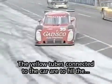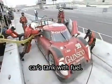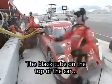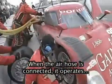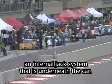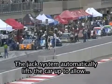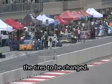The yellow tubes connected to the car are to fill the car's tank with fuel. The black tube on the top of the car is a high-pressure air hose. When the air hose is connected, it operates an internal jack system that is underneath the car. The jack system automatically lifts the car up to allow the tires to be changed.